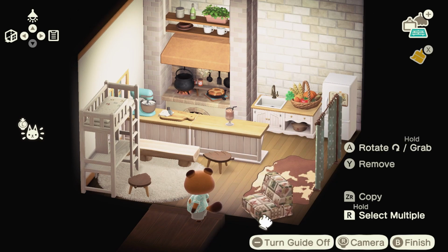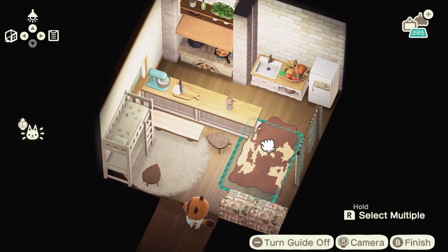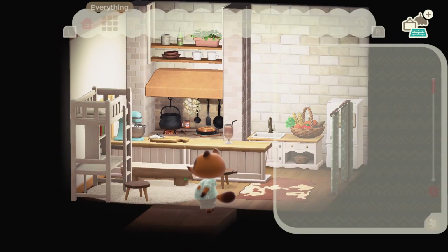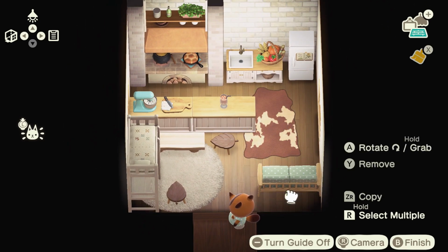Yeah, trying to fit a living space in as well. It's very cramped. And those ones just looked a little too busy, I think is why I decided not to use them. I do love those seats though. Still trying to make the polka dots work, and I still don't like it. I don't think it works.